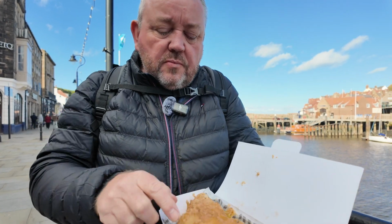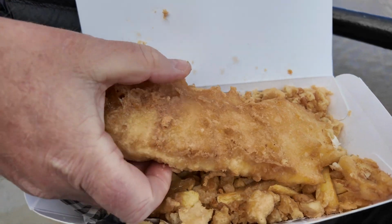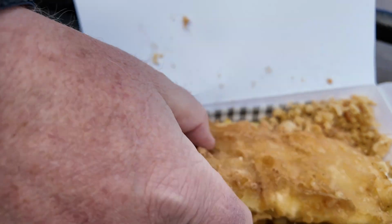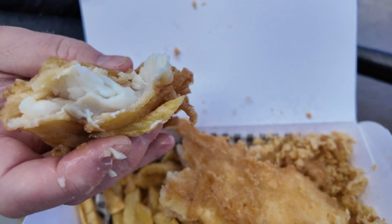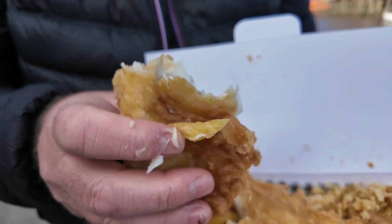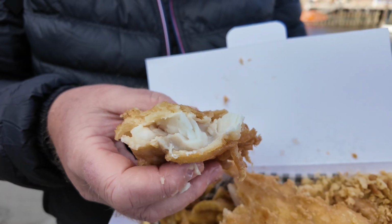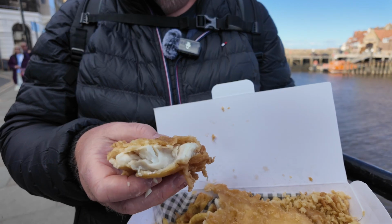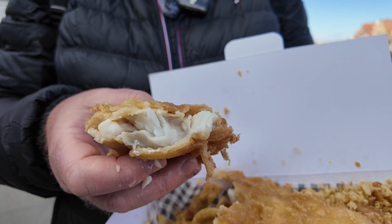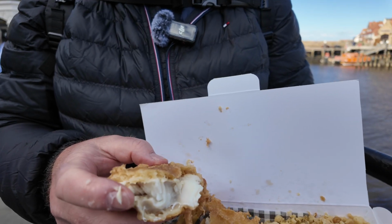But the fish looks incredible. Fish looks great. Let's try a fish break. Let's break the fish. Oh, and it's huge. It broke really nice. Not very white. No, and it looks like there's a bit of skin on the bottom. Well, then you don't need that skin on the chip right there. All right, not very white fish. No, it's not. It looks a bit brown in there, doesn't it?